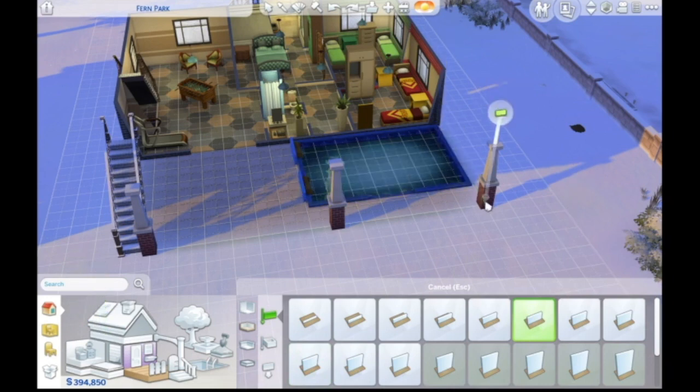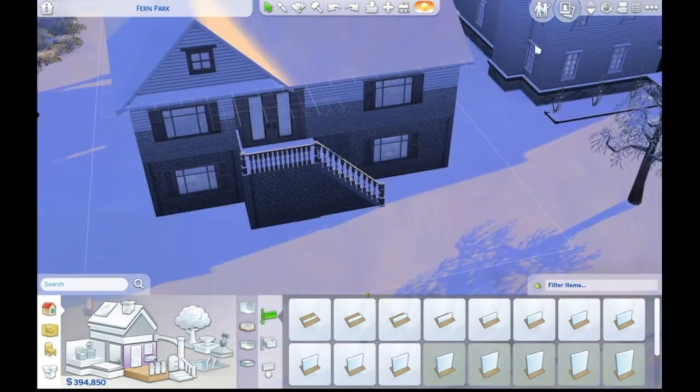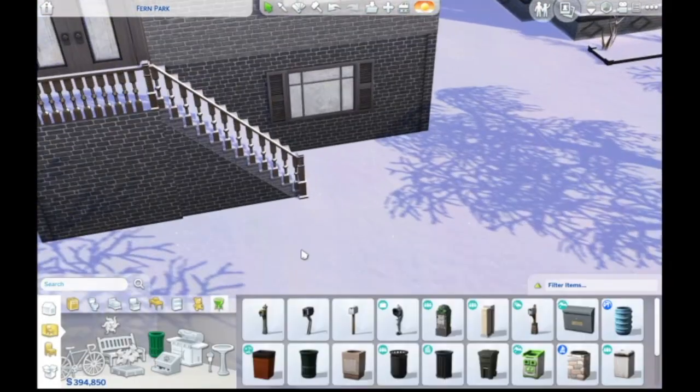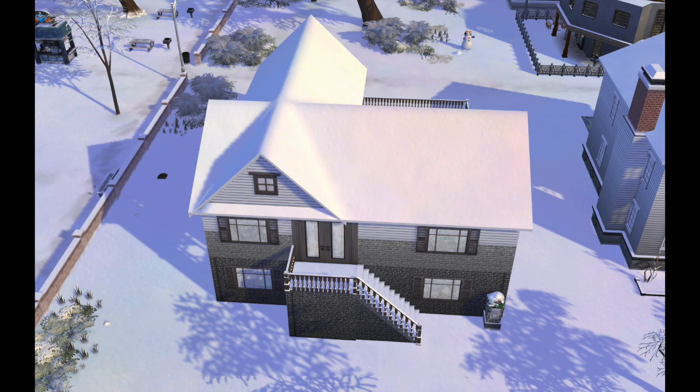Also, I wanted to put in like a wall here, but the hot spring didn't want me to, so we just left it like that. And yes, so then this is where I realized that I forgot about the mailbox, so I just added one in over here and added in a barrel in the back. And here are the screenshots.